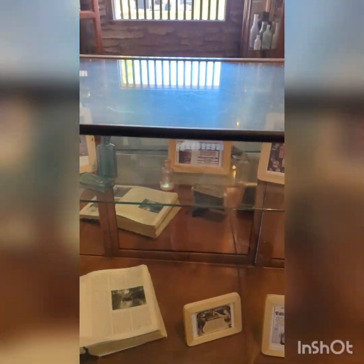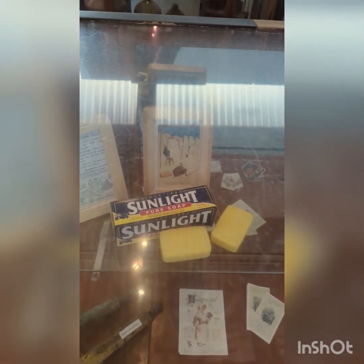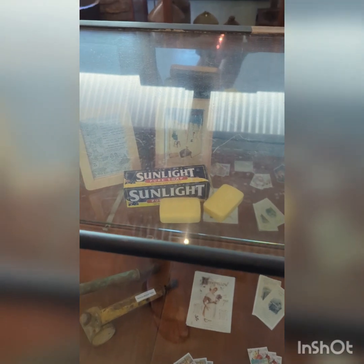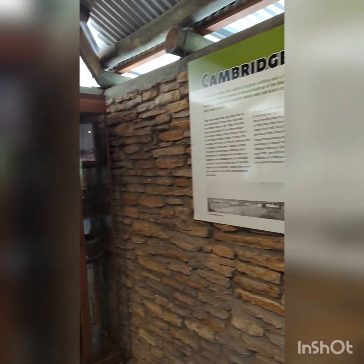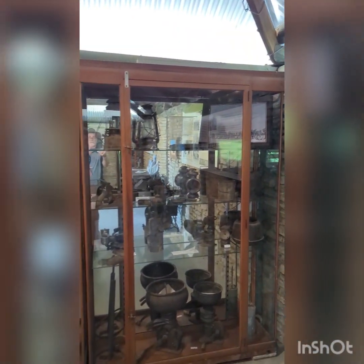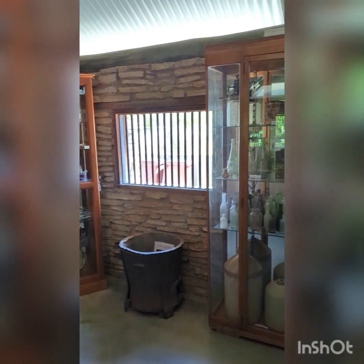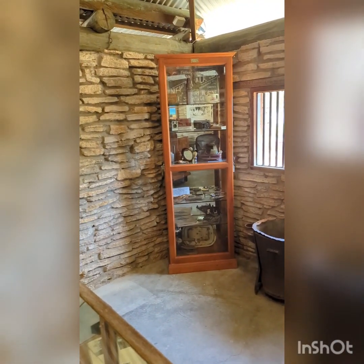Bit different to today. Display of memorabilia. Sunlight soap. But that's not that old because it says 500 grams. Now, we didn't use grams back then. Anyway. Here we go. Varying bits of pieces, bottles, old cameras, a few other things. Interesting.